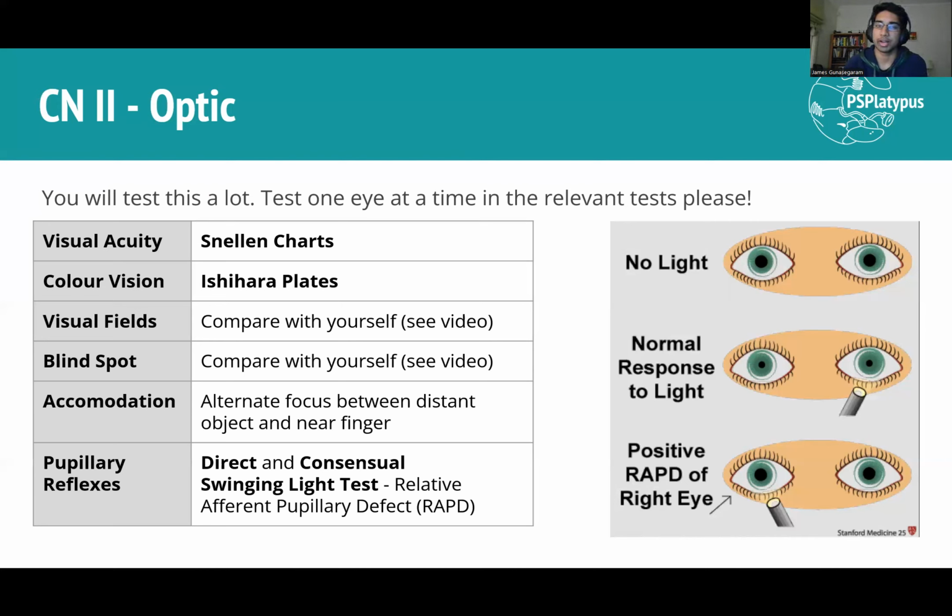Both the Snellen charts and Ishihara plates, you mention them, so they're a keyword. You've got to drop them during the exam and say, I'd like to assess visual acuity and color vision using Snellen charts and Ishihara plates.